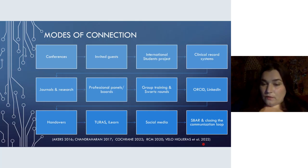And here at the end, we've got something called SBAR and closing the communication loop, because I think that's quite important. SBAR is a way of the professionals putting information across about the people that we are taking care of in a succinct manner. And it stands for Situation, Background, Assessment and Recommendations. And that enables us to be better communicators.